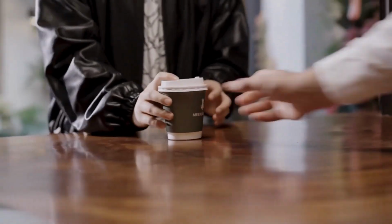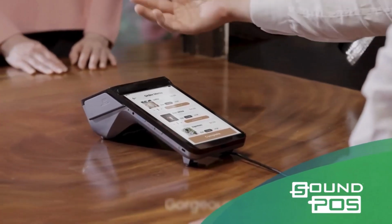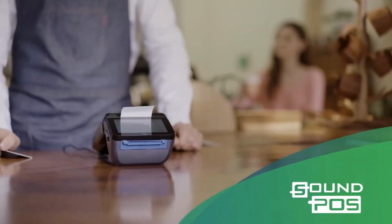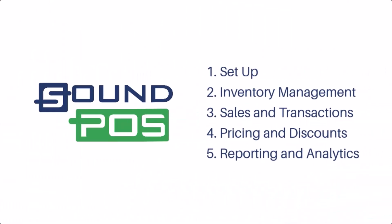It's not just a payment solution. It's a comprehensive system that streamlines various aspects of running your business. From inventory management to sales analytics, Sound POS is the backbone of efficient merchant payment operations. In this tour, we'll cover everything you need to know about running Sound POS, from taking payments to running reports.